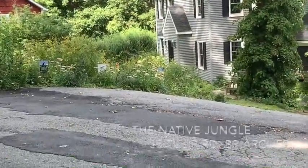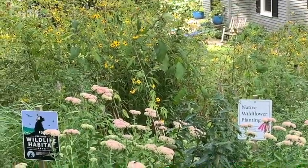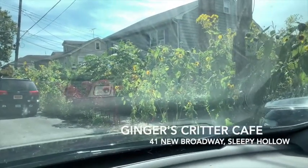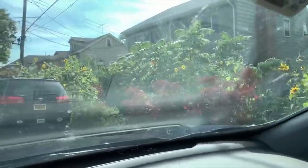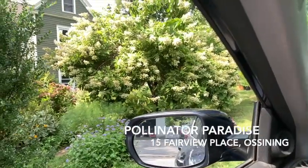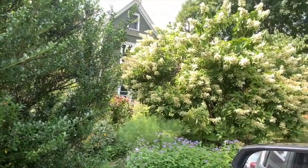This house wasn't too difficult to find because it sort of shouts out wildlife come here, not just by plants but also with the signs. So I'm still in my car and I arrived at the Critter Cafe, and this cottage is awesome. It is completely covered with sunflowers. I arrived in Ossining at a place the owner calls her jungle cottage. So I'm very curious to have a look inside this jungle.